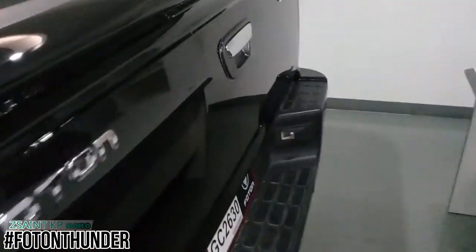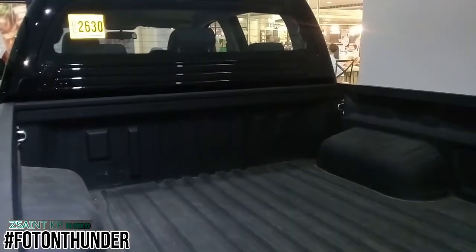The Thunder 4x2's cargo bed is measured 1,520mm, 1,580mm, and 450mm in length, width, and height respectively. Maximum payload is up to 925 kilograms, while the maximum towing capacity is 2,500 kilograms. A bed liner is standard for this Thunder 4x2.